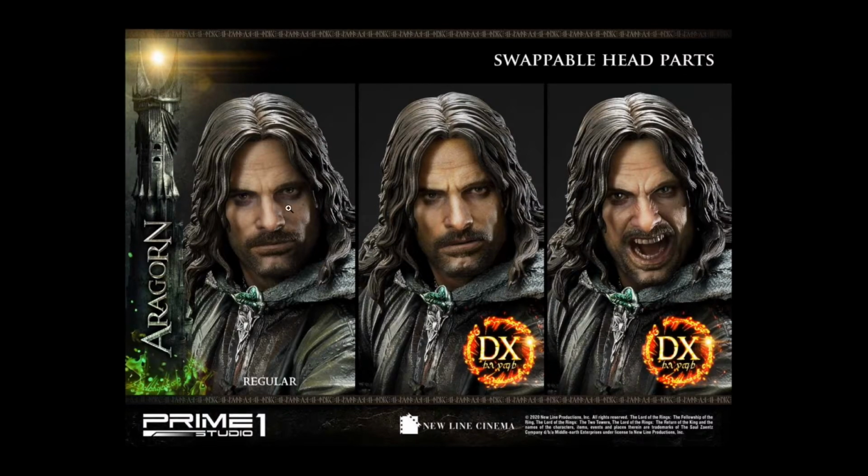As you can see, this one has a little more shadows around his eyes. He looks probably darker, maybe just the photograph. But I don't see any difference at all. So I don't know what the intention was on that. They should have gone for a hooded portrait. I would love a hooded portrait. But, not bad at all. And then the shouting one.